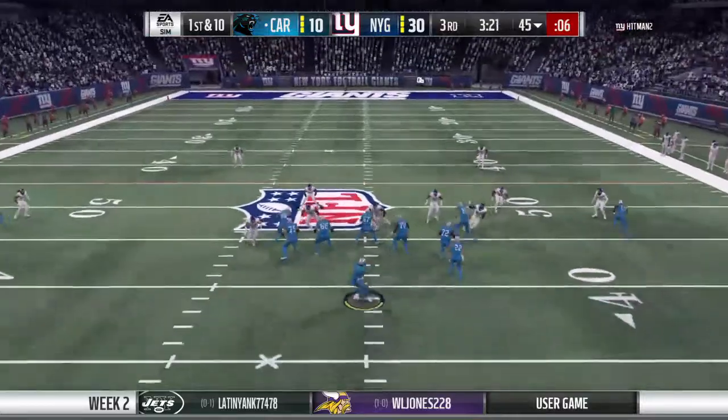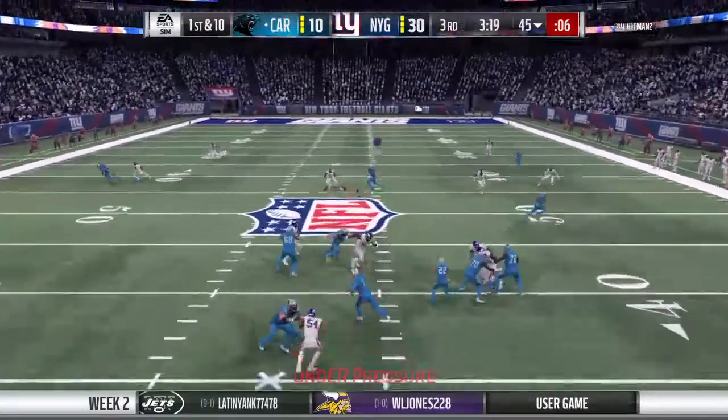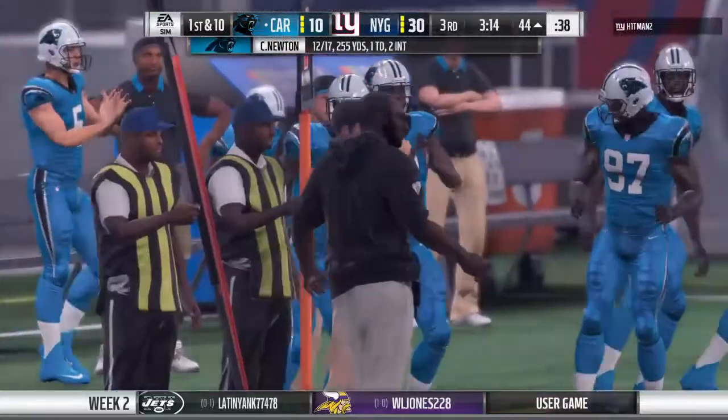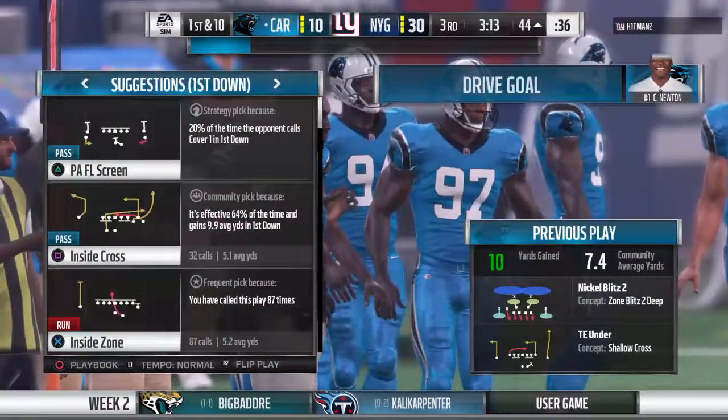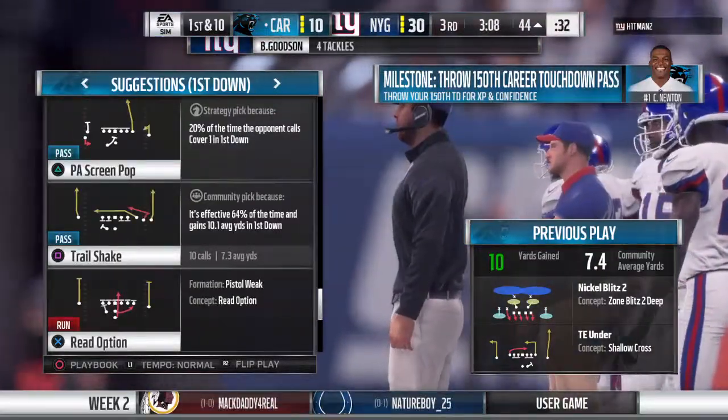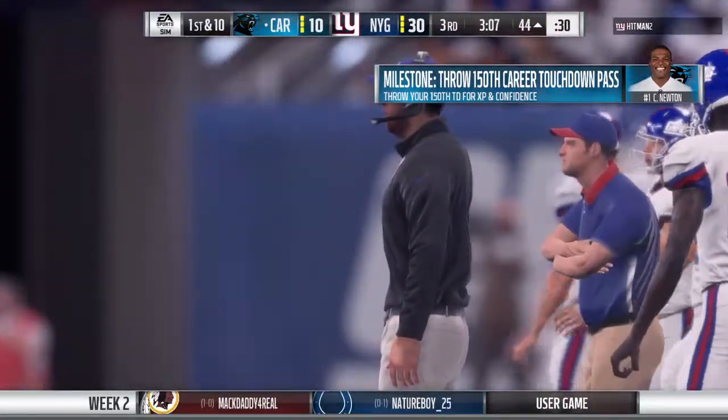On first down, Newton. And he finds his man, the tight end Olsen. And taking it across midfield and inside the 45. They get 10 more there, and I believe that'll be enough for another first down. It will.